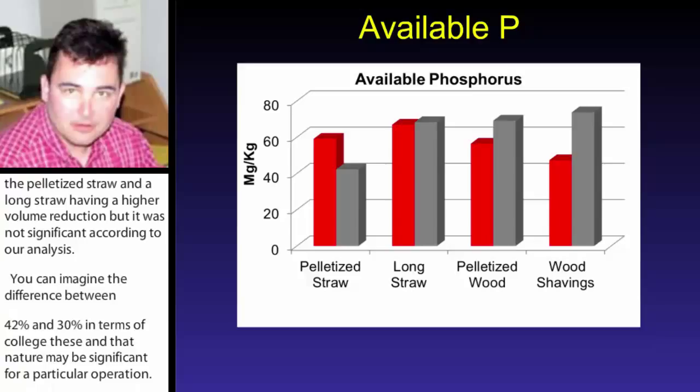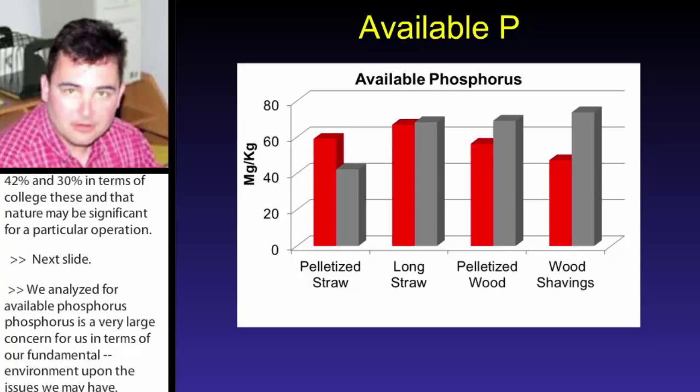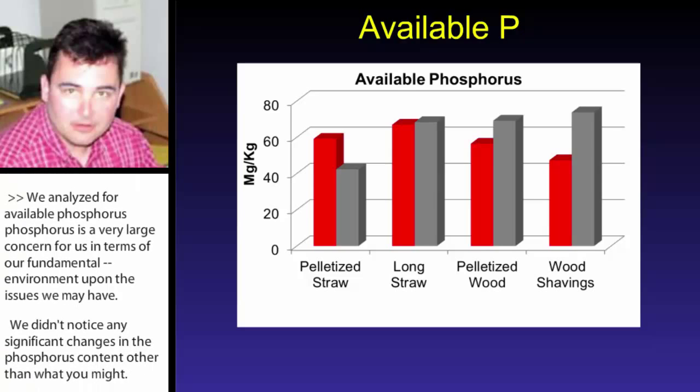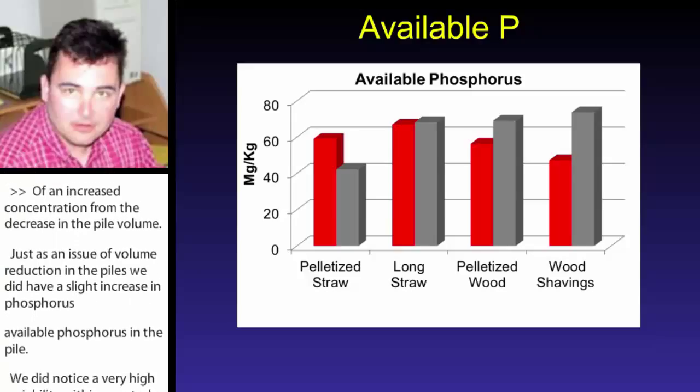When we analyzed for available phosphorus, and phosphorus obviously is a very large concern for us in terms of the environmental quality issues that we may have with water, we didn't notice any significant changes in the phosphorus content other than what you might expect of an increased concentration from the decrease in the pile volume. So just as an issue of volume reduction in the piles, we did have a slight increase in available phosphorus in the pile. But we did notice a very high variability within our study, and that's what we kind of attribute to not really having a very strong trend.